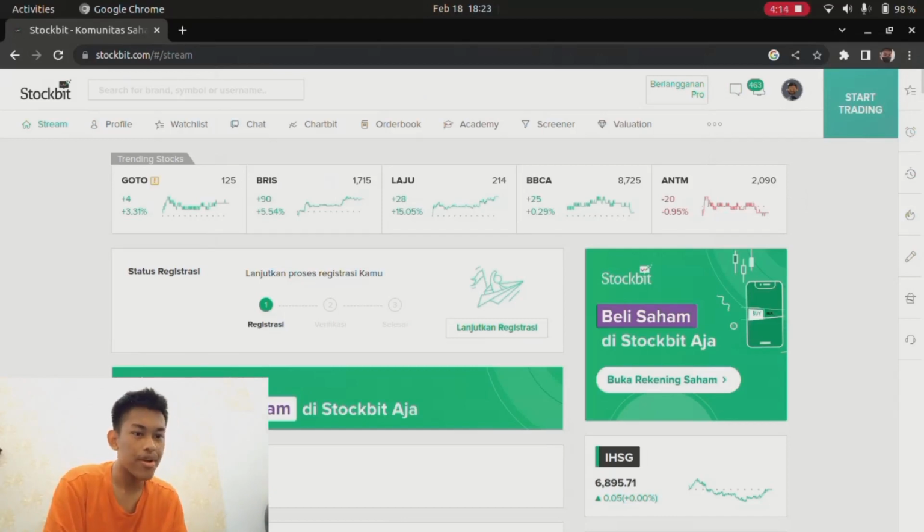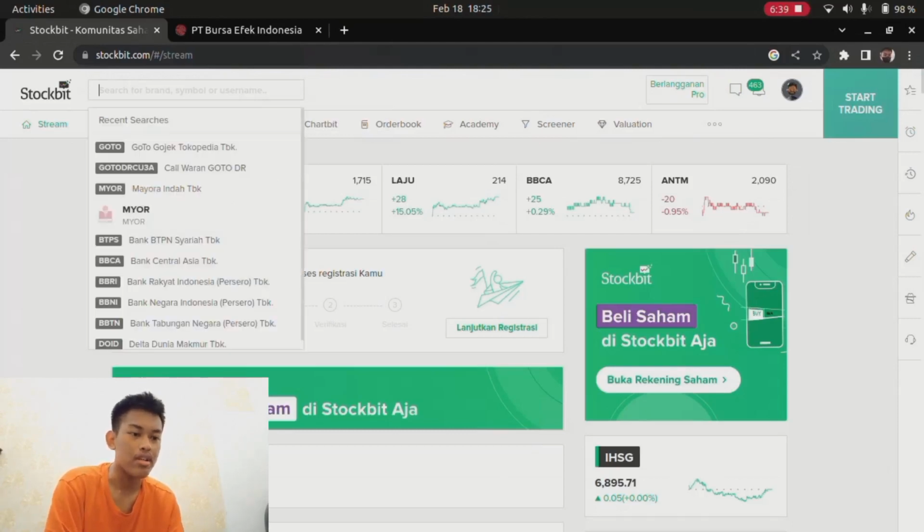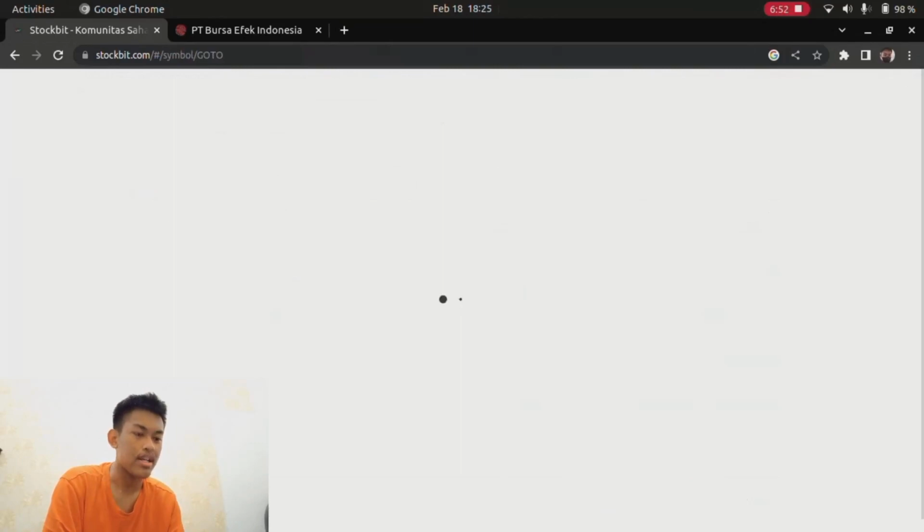After you have opened this website and registered your account, you need to find the company whose stocks you want to buy. To buy stocks, you need a reference for the stock you want. Here, I will show you how to buy the stocks of the company GoTo, the Gojek Tokopedia company that has been very trending in the last two or three years, I forget. GoTo is having an initial public offering, so now you can buy their shares.